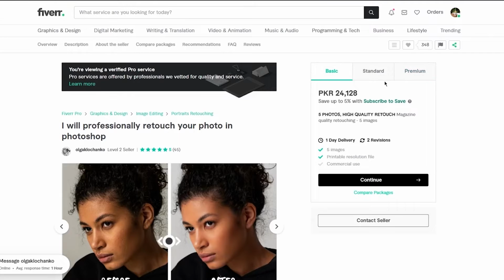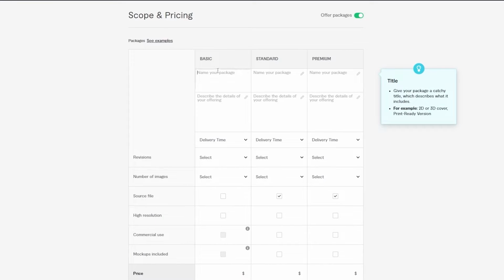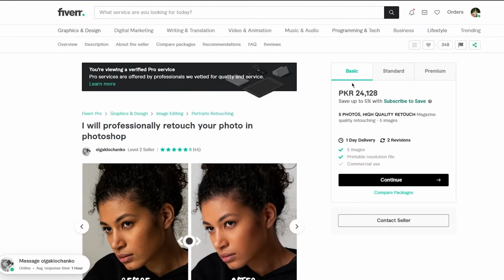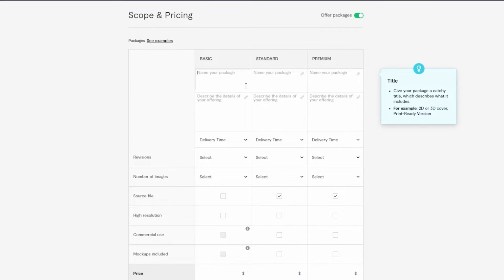So according to this, I'm not saying keep this exact price and work, but obviously according to this, set your pricing. So let's say you're just starting off. First of all, name your package. You're a graphic designer, right? So name your package as, we're going to come here and see what their packages are called. It's just basic, standard, premium. So name this basic. You're going to come here and name the second one standard and the third one premium.